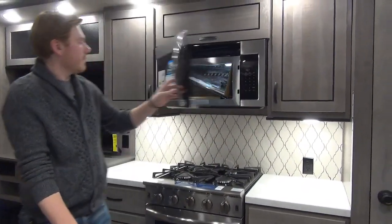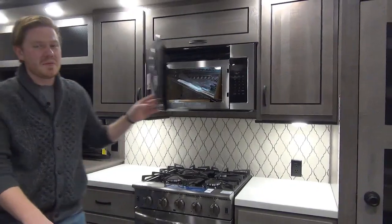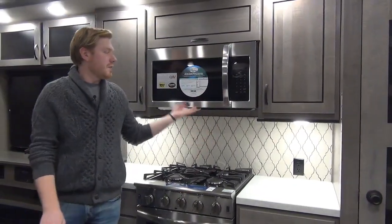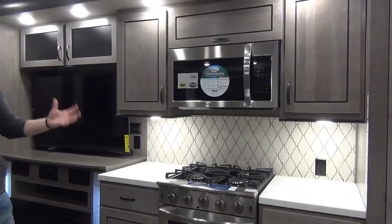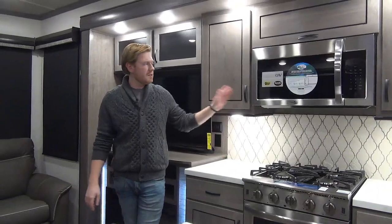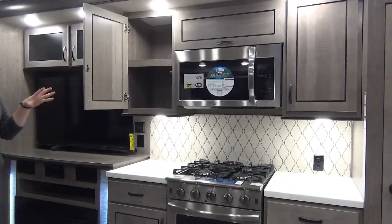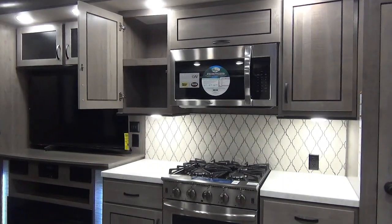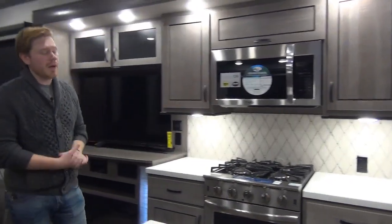Up above, we've got a large high-point convection microwave. You see lots of other goodies from the manufacturer in there. These convection microwaves are great too. You can actually cook food in them and fully cook it, not just reheat. As for your typical like plates and cup storage, these overhead cabinets are perfect for that. They're nice and deep. You'll be able to stack your plates normally and not need any special racks or anything. So again, I really like the design of these cabinets, just done well.